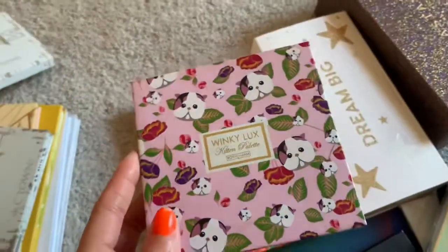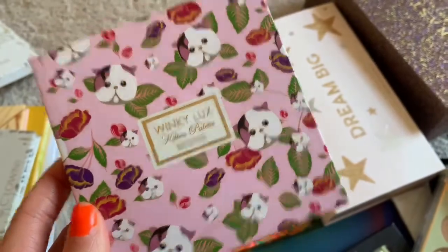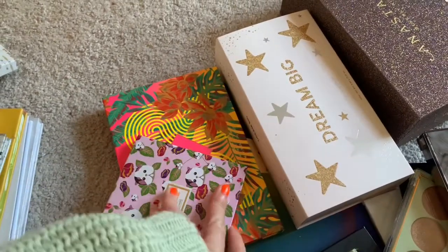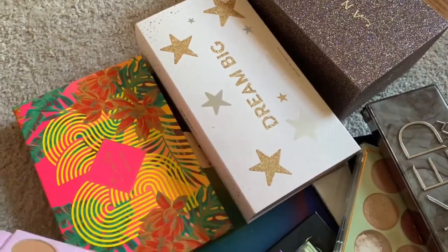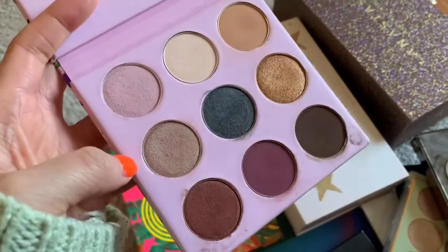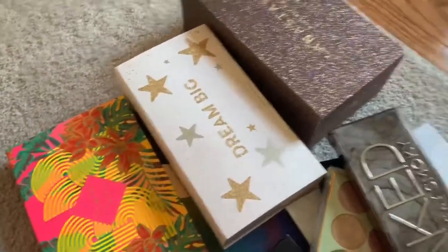This is the Winky Lux Kitten palette, and I think that this palette is super cute because of the cats. And then there's a few shades in there that I think are really nice. I'm trying to open it, but it's really hard with one hand because I was filming this with a camera in my other hand. I think the first color on the second row, the one I'm pointing to, is the prettiest, and then the one above it is really pretty, and the gold is also really nice.